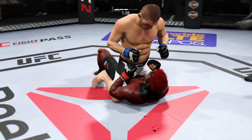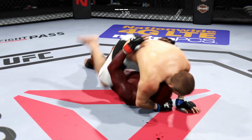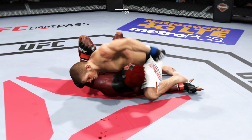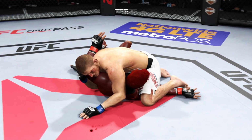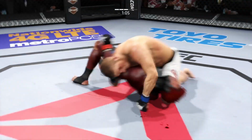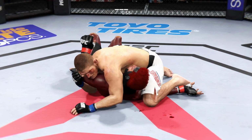The Destroyer got caught by that left. And again, he's back into side control. That connected. He scores with a huge left. He lands a huge elbow to the head. Back to side control. He moves to the mounted crucifix now. This is nasty.